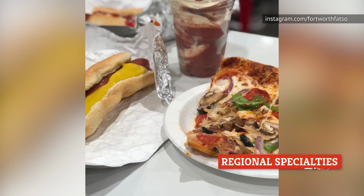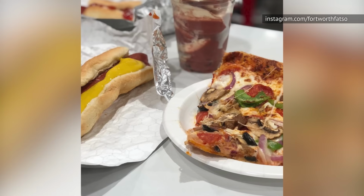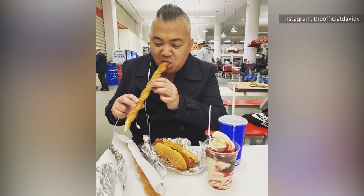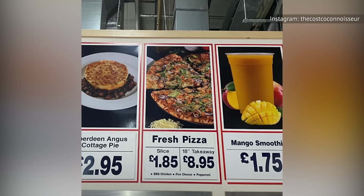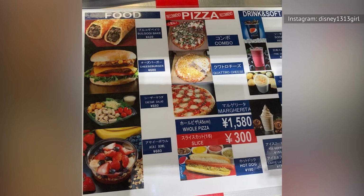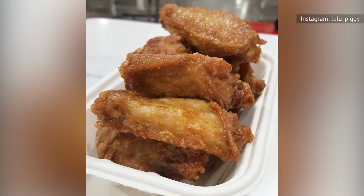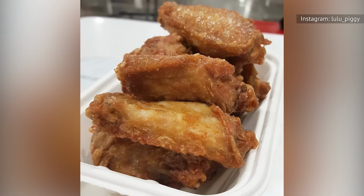While pizza and hot dogs are available everywhere and universally awesome, you may find you start to get a little tired of them every now and then. Luckily, it turns out that Costco food court menus may vary a little bit by location. While Costco food courts always carry their stable standard offerings, many also add an extra item or two to try and incorporate a little local flavor into their menus. For example, Canadian Costcos often feature crispy chicken wings, bargain priced at just $6.99 for 10 wings.